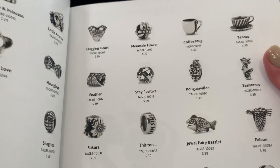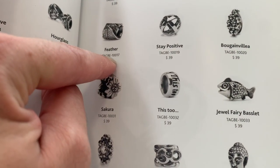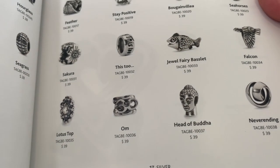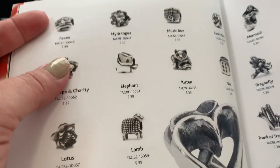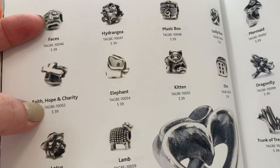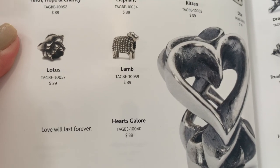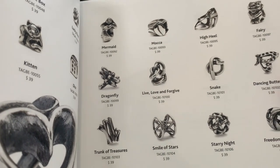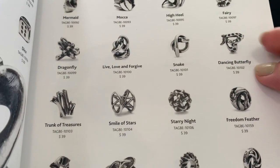Coffee mug, teacup. This is nice. I like this feather one. We have jewelry fairy bracelet, head of Buddha, never ending, which is good for spacing. Music box looks really nice. I like that one. There's a dice. This one I also like. Faith, hope, and charity. You see, you hear some birds singing. Mermaid, the high heel, I found it interesting. Dancing butterfly, so pretty.